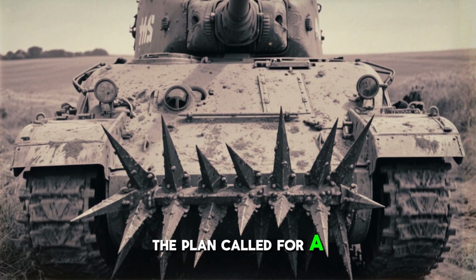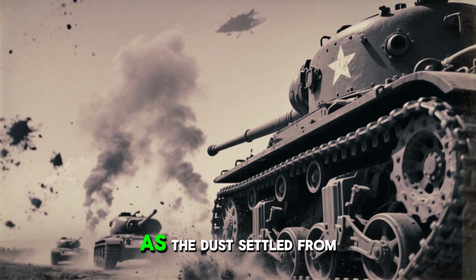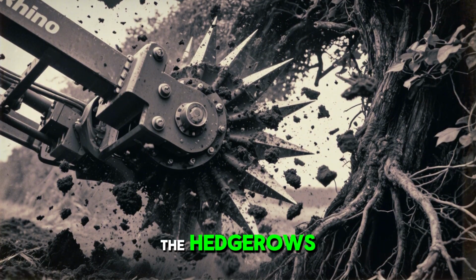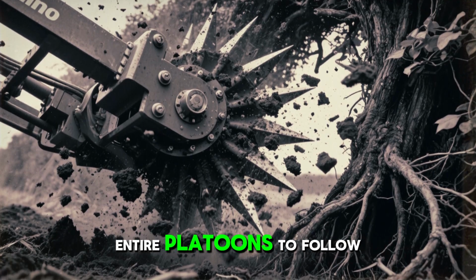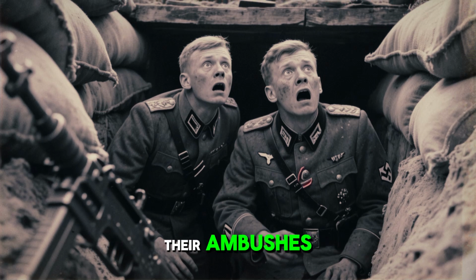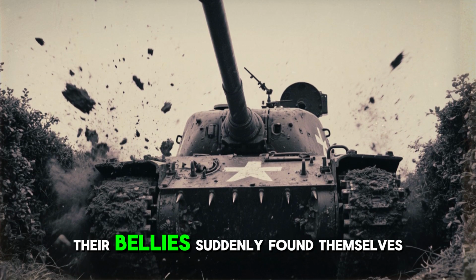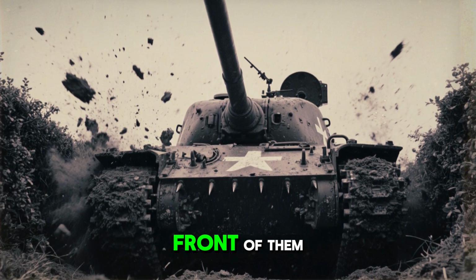The plan called for a massive aerial bombardment, followed by a ground assault led by armored columns. As the dust settled from the bombing, the Rhino-fitted Shermans surged forward. Their steel prongs bit into the hedgerows, tearing through roots and earth, creating gaps wide enough for entire platoons to follow. German defenders, who had spent weeks perfecting their ambushes, were caught off guard. Machine gunners and anti-tank teams, expecting the tanks to climb and expose their bellies, suddenly found themselves face to face with American armor bursting through the wall in front of them.